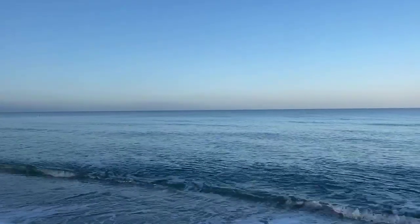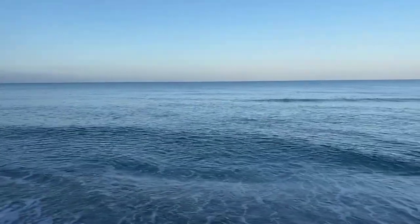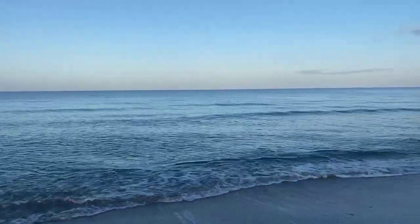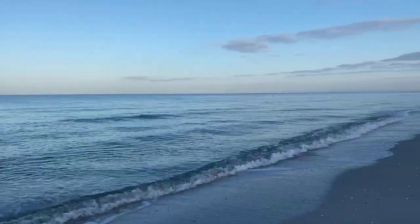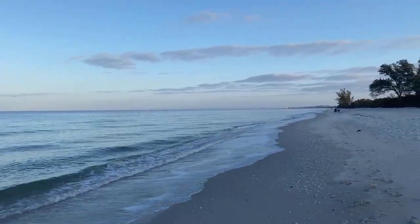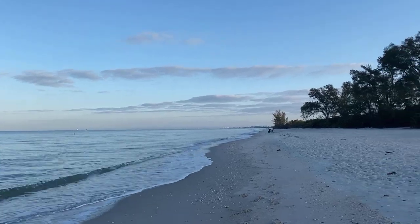The water has calmed down. Not much of a breeze. They said the wind is going to be coming off the Gulf. Right now I don't feel anything. Pretty still. Beautiful.